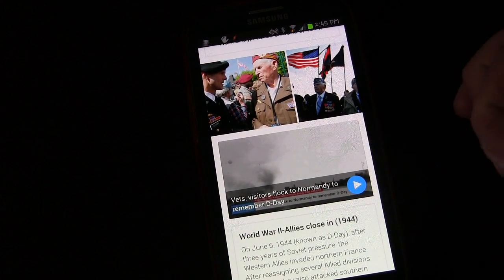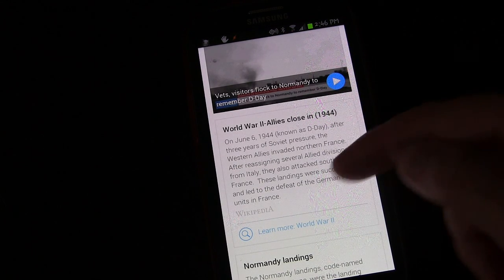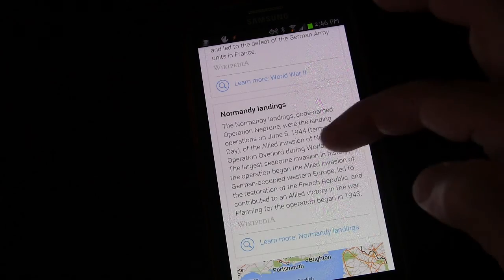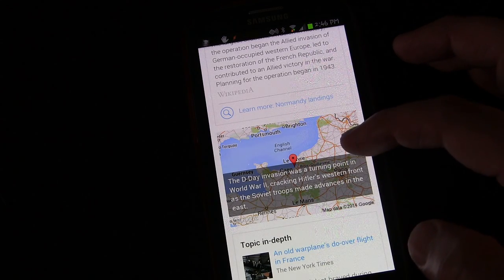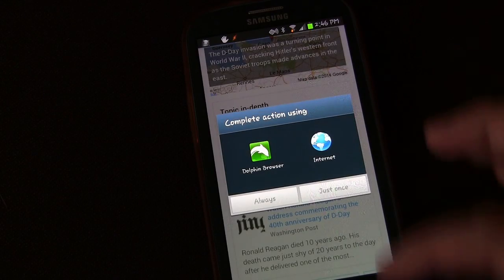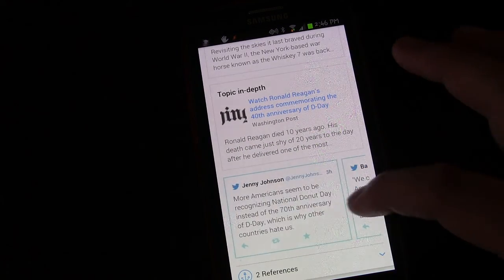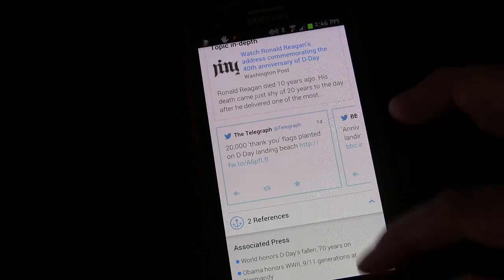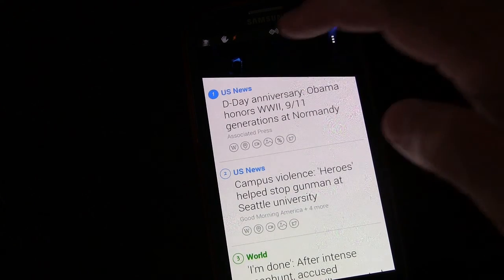Then you might have a video. So here's a video. Then you might have information from Wikipedia that pertains to this article. So here's a little information from Wikipedia, and you can press learn more to learn more. Here's more information from Wikipedia. Here's a map that shows map information related to the article. Then you have the topic in depth. Of course, you can click that and open it up on the internet to read that. Here's another one. Then you have tweets that are related to the article, so different tweets related to what the article is about. And then you have at the bottom your references. So that's how an article looks. We're going to go back. And as you see, it's now solid, which means I've read that.